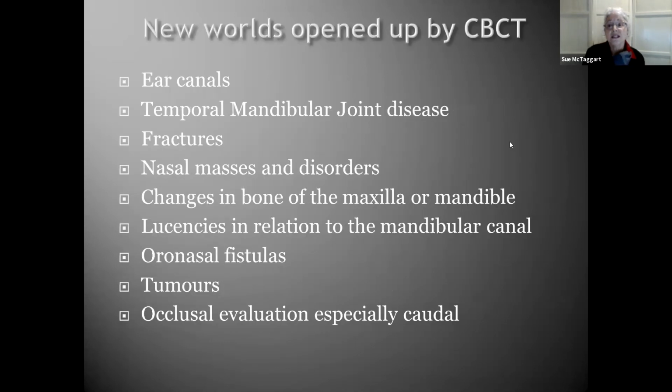So it's just a taste of the new world that was opened up for me by use of the cone beam technology. I'm looking at ear canals, I'm looking at temporomandibular joints, fractures, nasal masses, which I didn't even show you on this. There's lots of those. Changes in the bone of the maxilla or the mandible, lucencies in relation to the mandibular canal, oronasal fistulas, tumors, and occlusal evaluation like we could never do before.